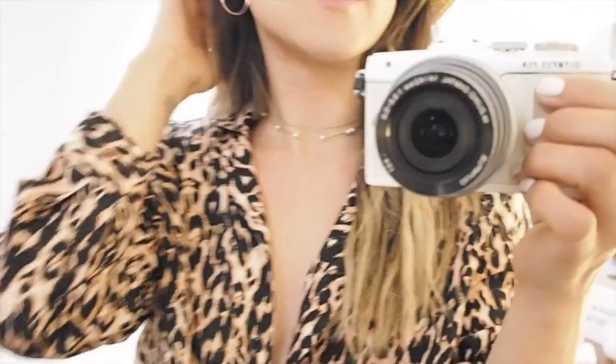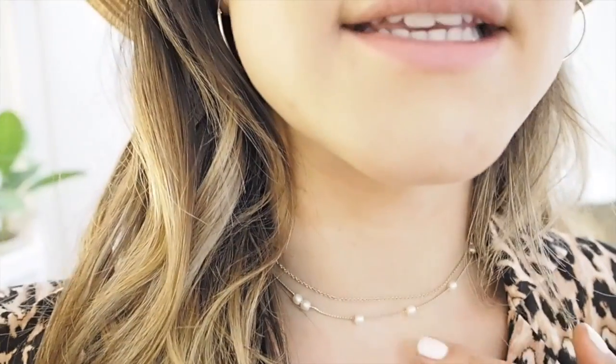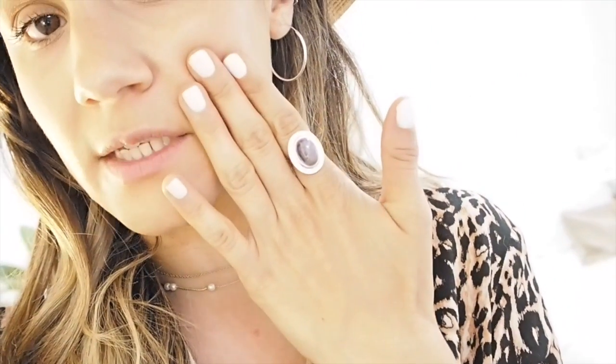And for jewelry, I'm just wearing this. Actually, I'm just going to turn you around like this. Jewelry, I'm wearing this necklace. It is from Icing, and then these little earrings from Claire's Accessories, and then this little faux, what are they called, faux earring, something. Anyway, I've been liking wearing this kind of like in the middle of my ear. I have a few different ones, and then I've got this little ring on. This is also from Claire's. It's from like a set.